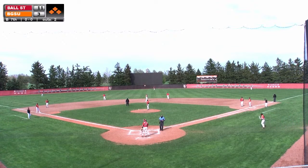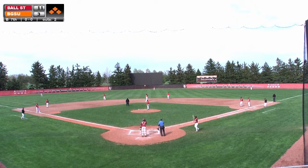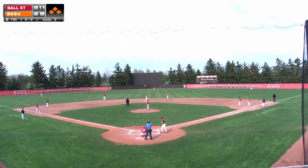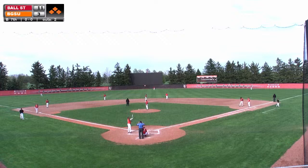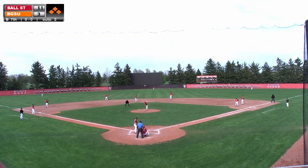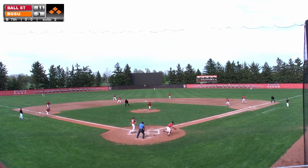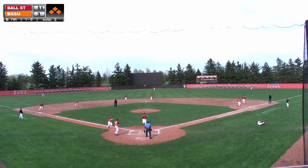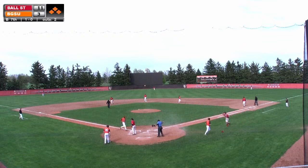And now Anthony Toma is going to pinch hit for Kyle Gurney. So Toma will become the 6th pinch hitter of this inning. Bases loaded, 2 outs. That ball bounces and skips away. Catcher tracks it down, then throws it away. And the Falcons will score 2 runs on a wild pitch and an error.